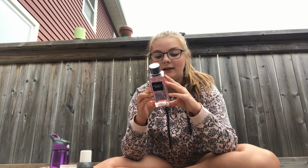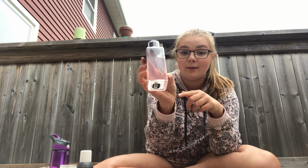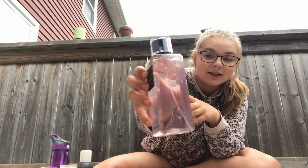And the next thing is a perfume. My favorite is the Victoria's Secret Tease, and I bought this probably a year or 2 years ago, and I use it almost every day, and barely any of it is gone. Like, it's still so full.